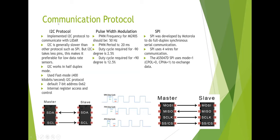We are using communication protocols like I2C, pulse width modulation, and SPI. As we already discussed, we are using the SDA and SCL lines. We are just using two lines to communicate between the master and slave, like the microcontroller and the sensor or actuator. And here we are using the fast mode I2C protocol.